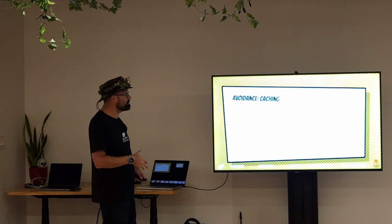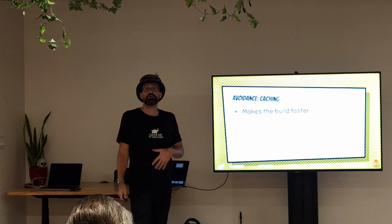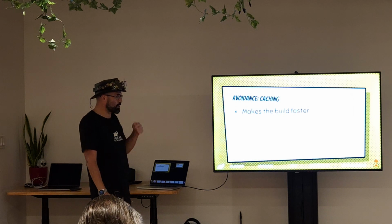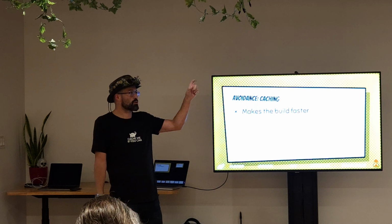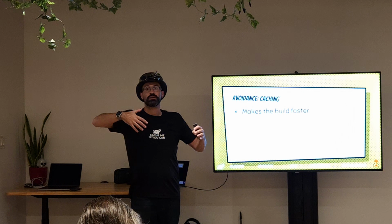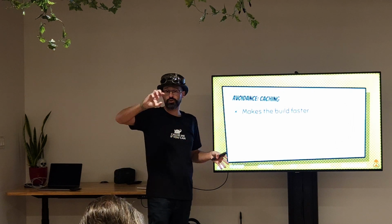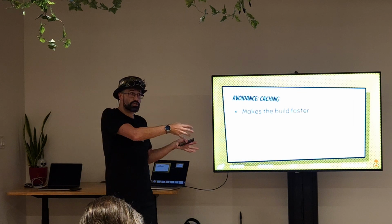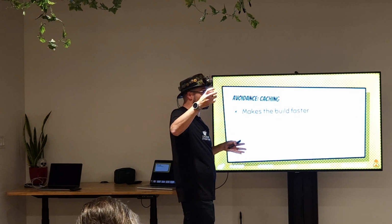What should we do instead? We should use caching. Caching makes the build faster regardless of whether you have produced artifacts or not, because caching creates checksums of the inputs and then hashes the outputs against those inputs. So it doesn't matter what you have in your build folder. If you didn't change something, it won't do the task that it should skip.